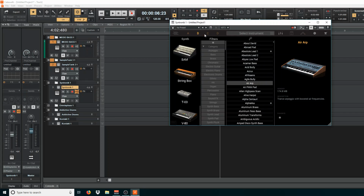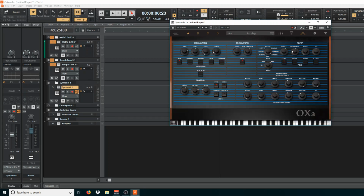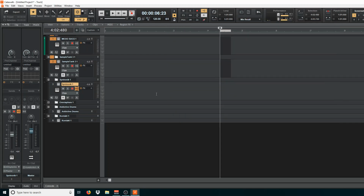And you can even see the interface of the synth. There's an Obi there. Oberheim, I think that was. Moving on.